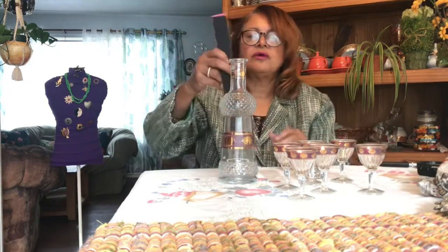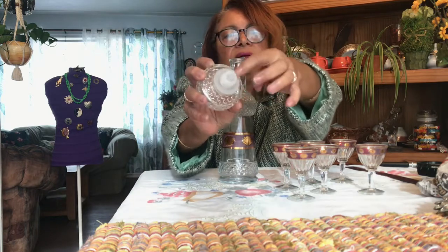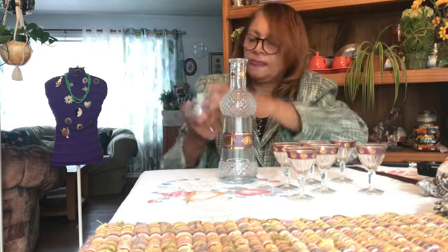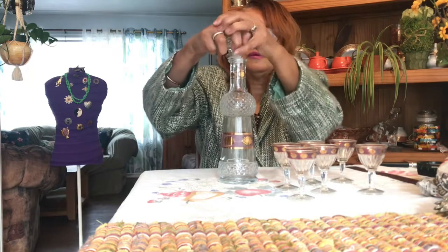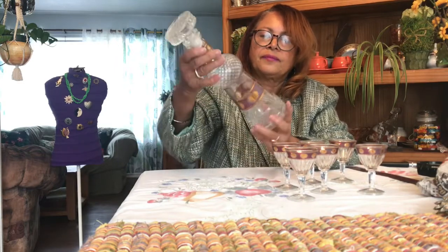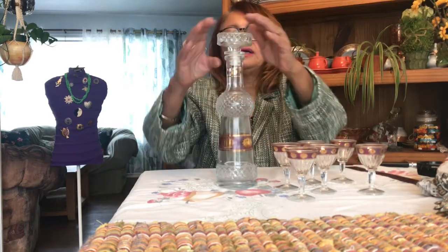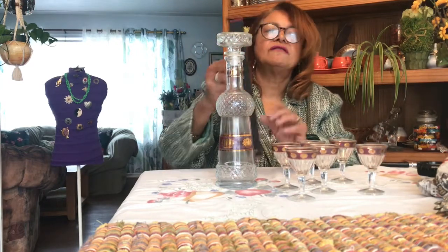So the bottle, without the stopper, is 10 inches high. And the stopper is in excellent condition. It has the rubber, the plastic corking in it. So it's in really great condition, and with the stopper on, it's about 12 inches high.